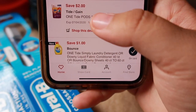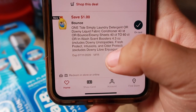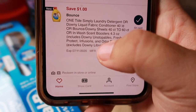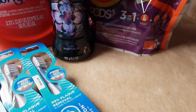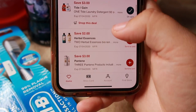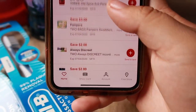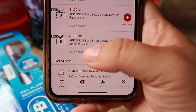It's 4. It's the Tide Pods, $2 off 1. The Bounce, which works for the Downy Unstoppables, $1 off 1. And it says here, guys, I'm not saying it works, I'm saying it's included. It says includes Downy Unstoppables, and it has to be the 4.3 ounce or bigger. The one that we're getting is 5.7 ounces. So this coupon is for that product, and then the Tide one, and then the $5 off 3 Crest, which is all the way down there. So this one.